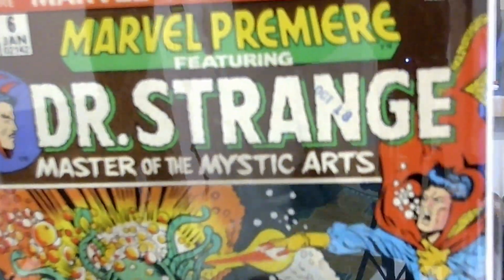So this one also has like a cool date stamp on it. I was hoping it was focused, and it never did. But yeah, this will go towards my Marvel Premiere Doctor Strange collection that I'm trying to get as well. I think I am at about halfway with that now.